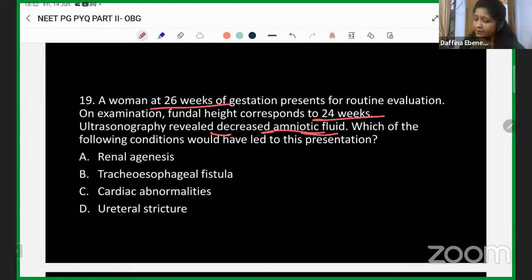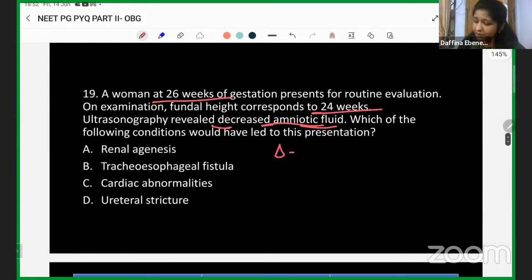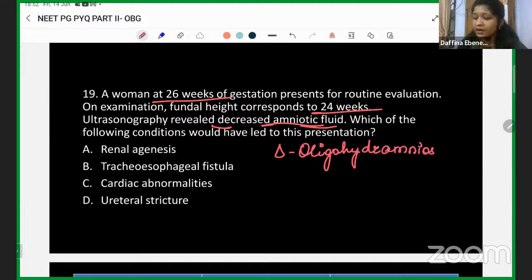So the answer will be, first of all, what is the diagnosis? The fundal height is less when compared to the period of gestation and there is decreased amniotic fluid. So the diagnosis will be oligohydramnios. When do you diagnose oligohydramnios? If the single deepest pocket is less than 2 cm or the amniotic fluid index is less than 5 cm.